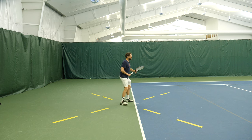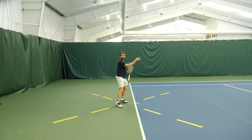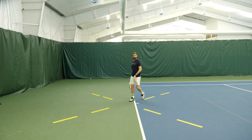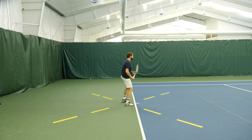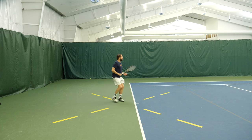So if I drop back to play defense here, boom, but then suddenly I do damage and I get a short ball to my backhand, I can move on this same line and attack really, really quick. All right, so I can sit here and recover and use all of these lines. If I get a big heavy ball that I need to play some defense on, I can drop back, boom, hit the backhand from here, and then quickly recover back.